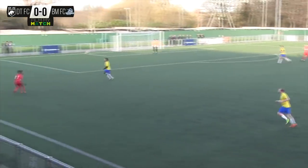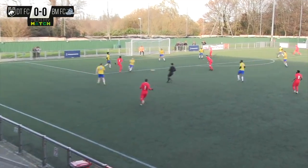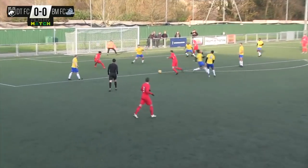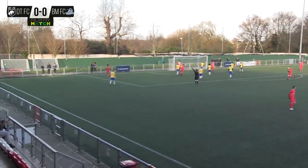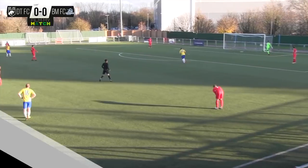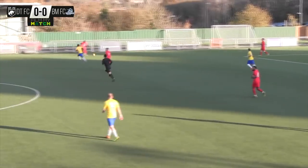Whipped out wide here. Lovely pass. Great touch there by Jermaine. And a drive in. He goes onto his left, onto his right foot. Finds Kieran. So Alex, sorry, Alex shoots and that's blocked. Apologies, it wasn't Kieran, it was Alex. DT back again.